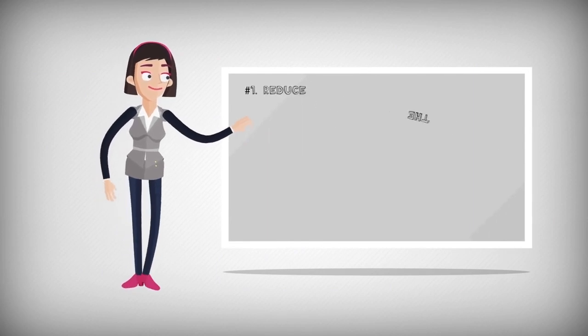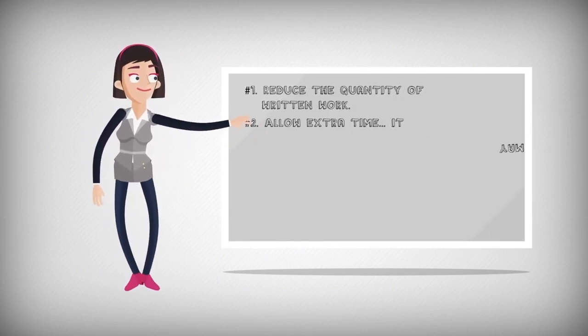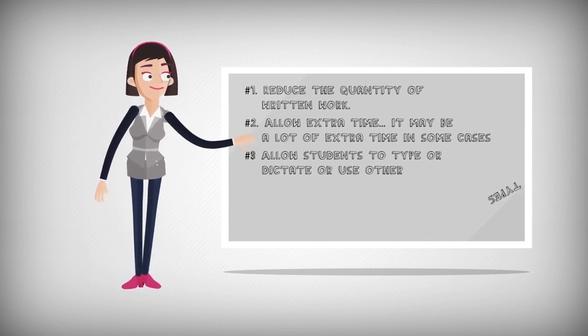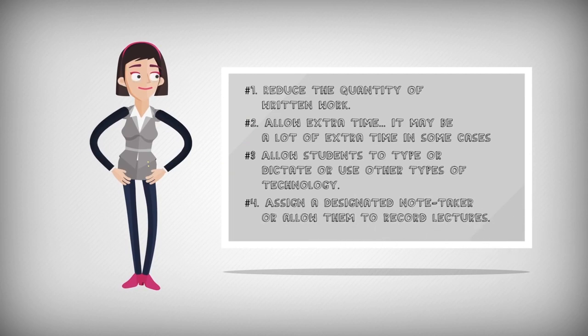For teachers, the most common ways to help students with dysgraphia include the following. Number 1, reduce the quantity of written work. Number 2, allow extra time. It may be a lot of extra time in some cases. Number 3, allow students to type or dictate or use other types of technology. Number 4, assign a designated note taker or allow the students to record lectures.